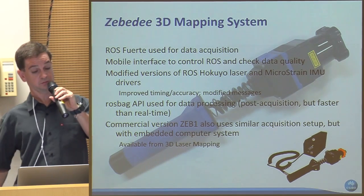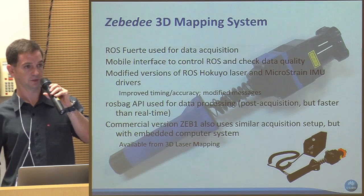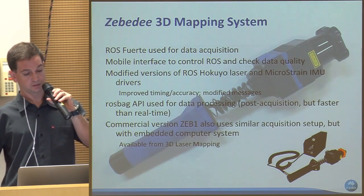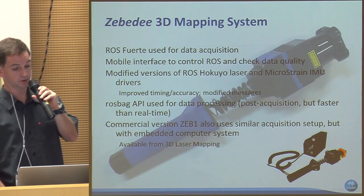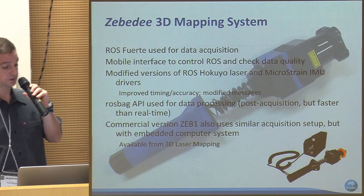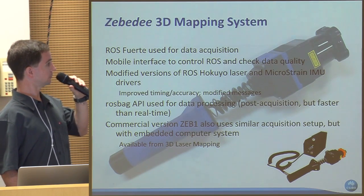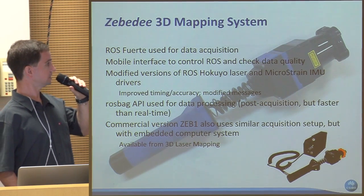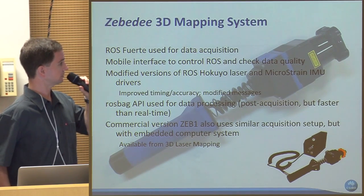So we're still using ROS Fuerte because this is a product that has been also commercialized, and we did an interesting mobile interface to control ROS and check data quality, and to get that working, had a modified version of the ROS Hokuyo laser drivers and the microstrain drivers. So those things improve timing, accuracy, and we had some modified messages.